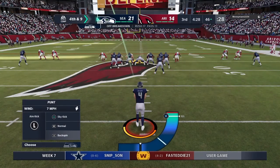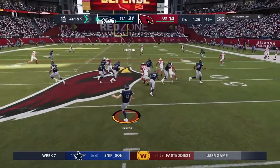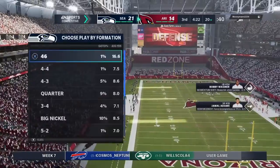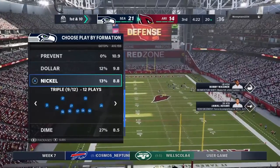Now here's Michael Dixon, as he should be able to pin him back deep here with his first punt. And now a low liner. I think he mishit it. And they'll go ahead and down this one right on the chalk of the 20-yard line. 1st and 10 at their own 20-yard line.